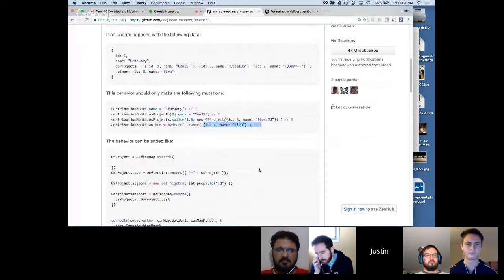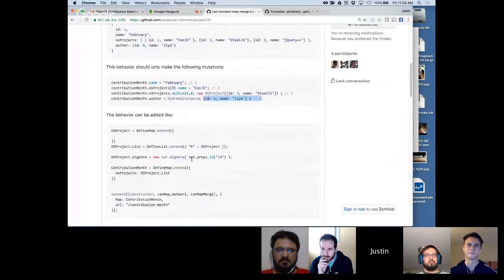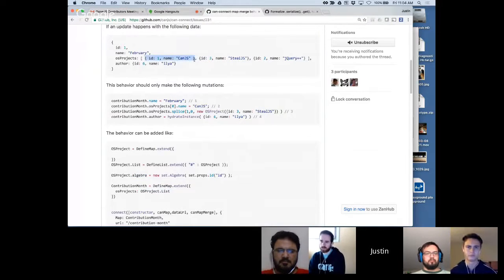So to set it all up, I think we're going to enforce that on any nested data type like OS projects. You're probably going to have to set the algebra on a nested OS. So OS projects here is of OS project list type, where you have to set the algebra so we know what the unique identifier is. If you don't set it, then we're just going to assume all of these have a unique ID property, or their ID property is what uniquely defines them.